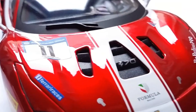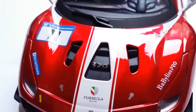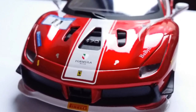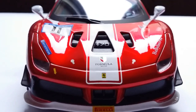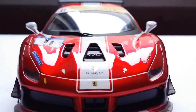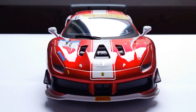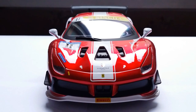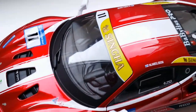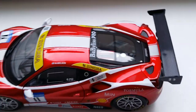Other than that, another difference that you might notice is that the front hood on the 488 Challenge has been redesigned to feature a triple vent design with integrated flaps that direct the hot airflow from the radiators up above and over the car. And of course in the middle you have the 70th anniversary badging. We have this big white racing stripe that runs all the way across the hood and the top of the car. And matching with that, we also have white side view mirrors.